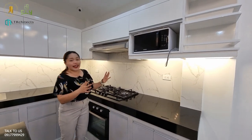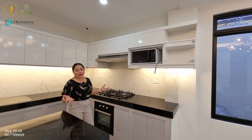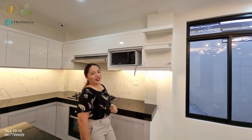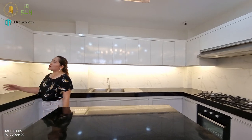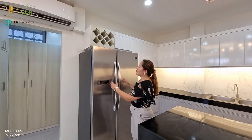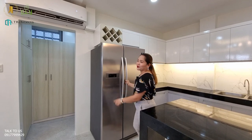By the way guys, this modern kitchen is made up of melamine board. Then we also have here our microwave. And going there, this is where we have our wine cellar, just on top of our two-door cabinet type fridge.